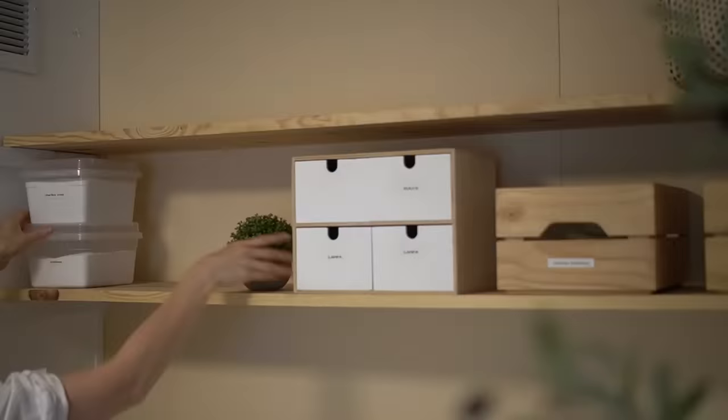Since it's raining today, I'm just going to clean the inside of the window, and I will do the outside another day, and the screens as well.